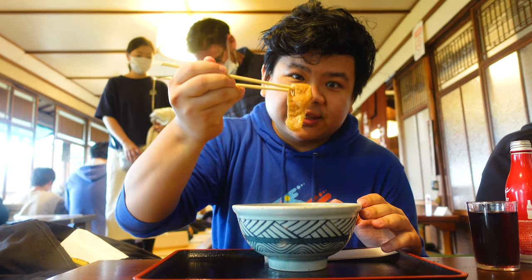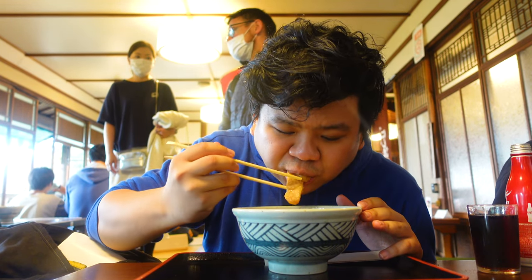So fox udon in fox shrine. Yes, it's a foxy day. Must be nice. Yes, it is. So the udon's very slippery and very nice. Okay. And this is the simmered tofu. Very sweet. It goes very well with the salty broth of the udon. So be sure to try it if you ever try coming up the trail.